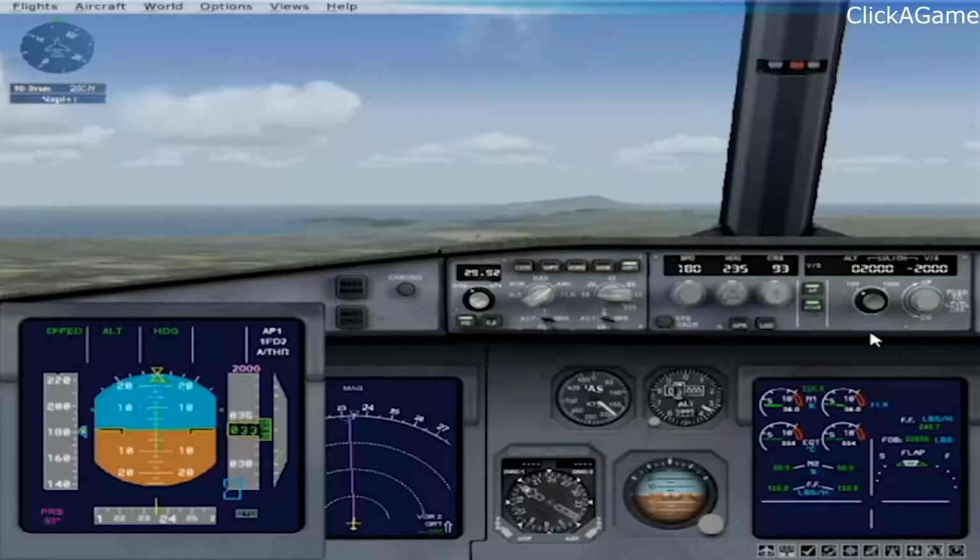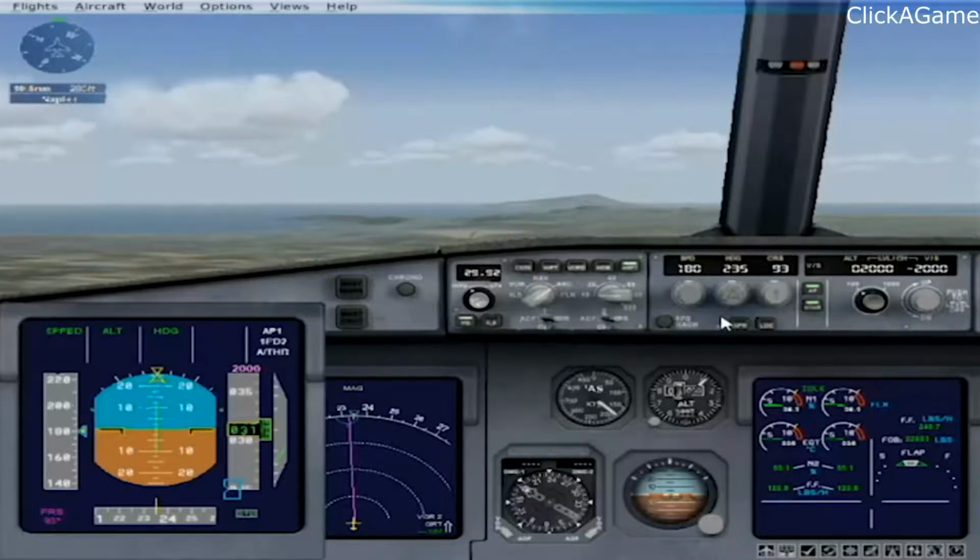Have the runway in sight, Orbit 221. Orbit 221, cleared for the visual approach, runway 24. Cleared for the visual, Orbit 221.